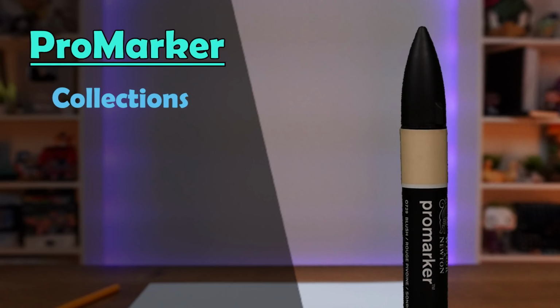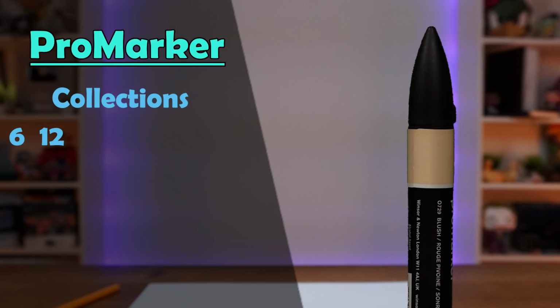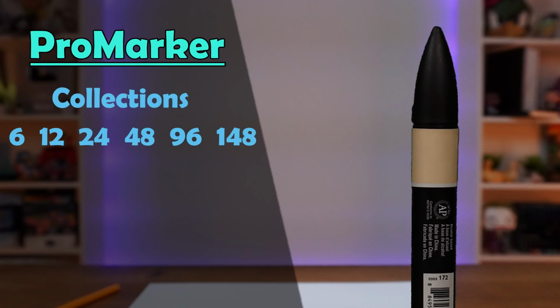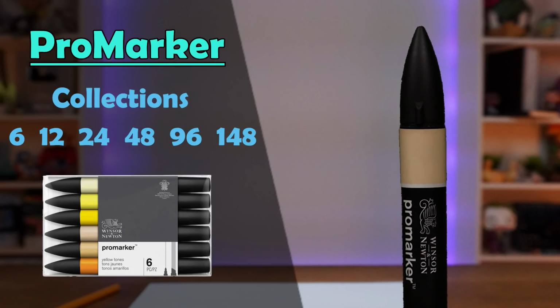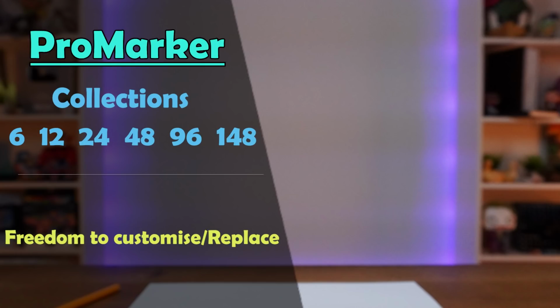Now back to those collections, you can find yourself collections from 6, 12, 24, 48, 96, and finally 148. And the lower size sets have very many variations, such as all greens, skins, yellows, etc. Actually, they have so many sets, it's beyond any level of convenience. You can replace any and all tones at once if needed. An absolutely beautiful and welcome addition.